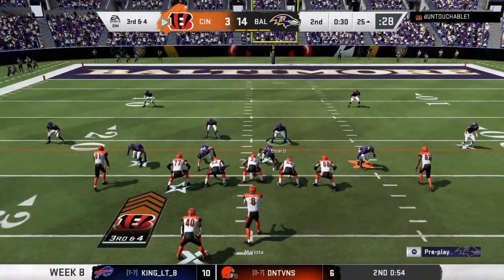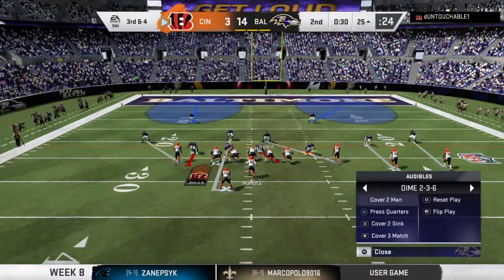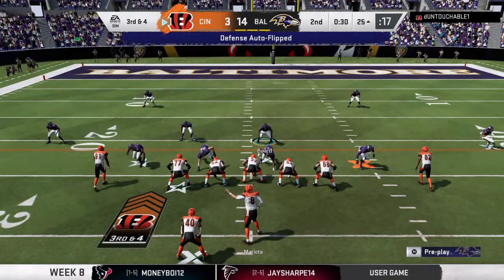Where are they, team? Check. Slip. One. Watch twist. One. 6. 3. Shit. One. No.